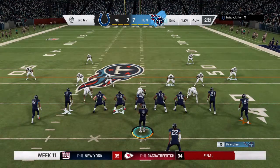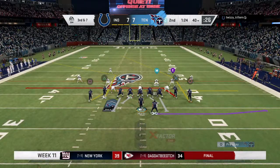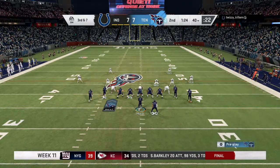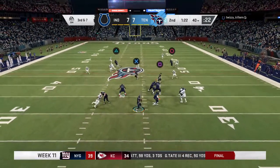Ready. 58's Mike. Watch QB drop. 58's the Mike. They'll drop to throw.